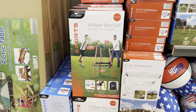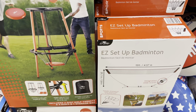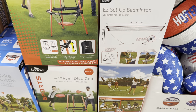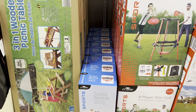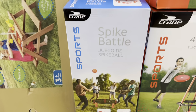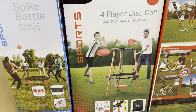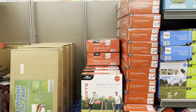Here we have the easy setup badminton set for $24.99. It is a 15x5. Right next to it is the disc golf or spike battle, $19.99. So here's the battle, and this one is the four-player disc golf, $19.99. I apologize for the noise, but yes, it's the air conditioner right above my head. Yes, that's what you hear.